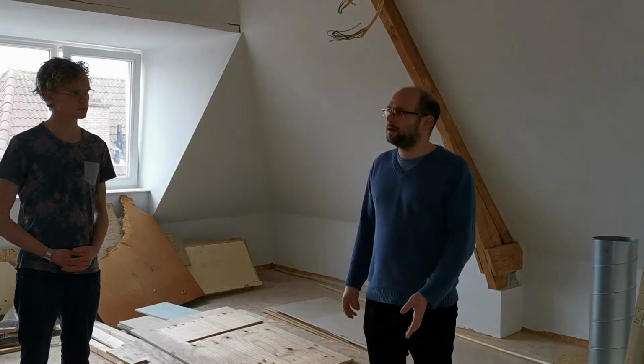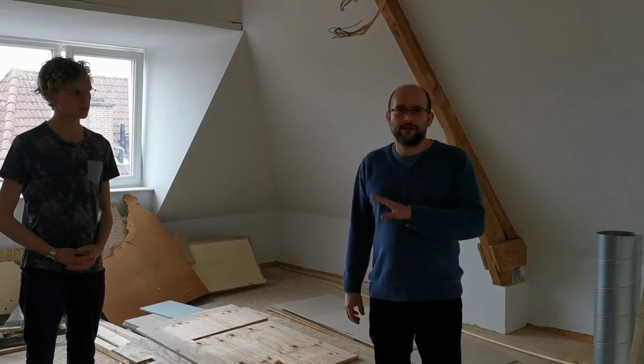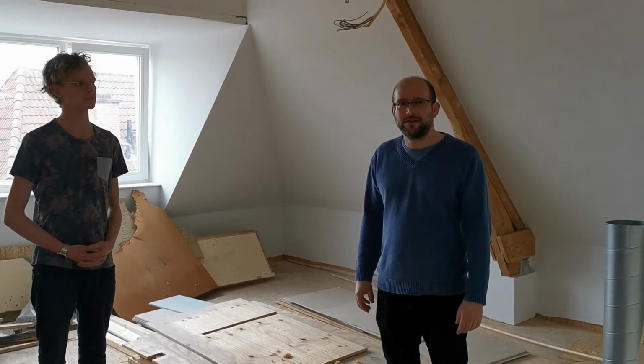So we had the roof insulated, and now the work is still in progress. So maybe we can show you the different layers and how it's been done.